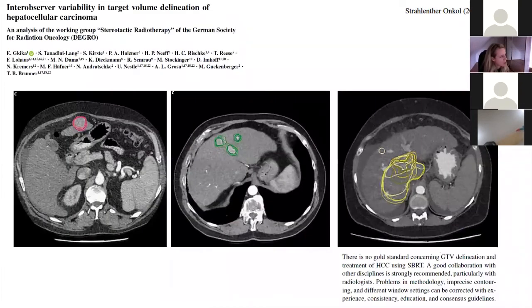Yes, so there's an interesting study by Professor Gicker from Würzburg, also from Germany, also in the framework of the German Stereotactic Society, where she was sending out data sets to diverse clinics with different contrast enhancement phases, and looked at how different the contours are, some kind of interobserver contouring differences, because there is no real gold standard of GTV delineation and treatment of HCC.